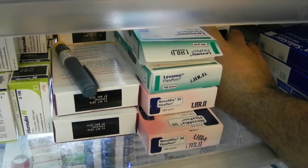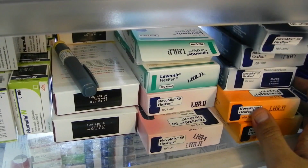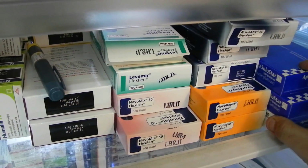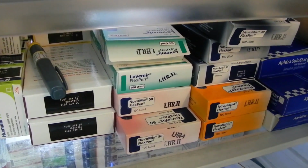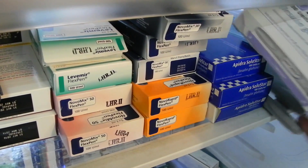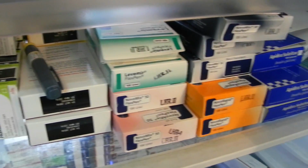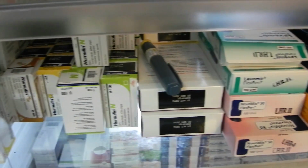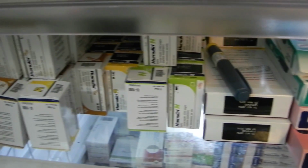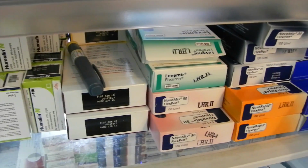Then we have NovoRapid FlexPen, NovoMix 30, Apidra SoloStar. And then we have the peakless insulin, Lantus SoloStar. Okay, so I will do a separate video in which I'll classify insulins and then I'll show various preparations that are available in the market. But for now this would do, because I'm just showing you all the preparations that we keep in the fridge.